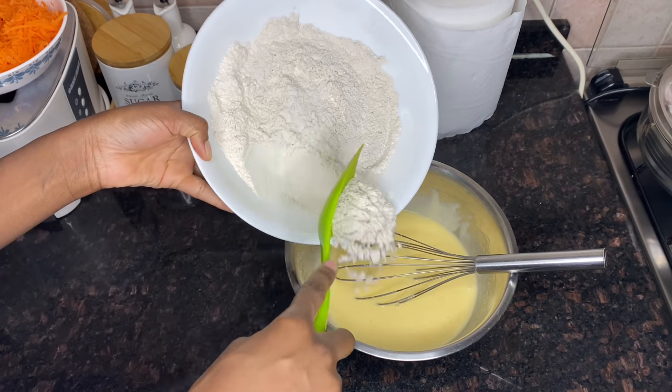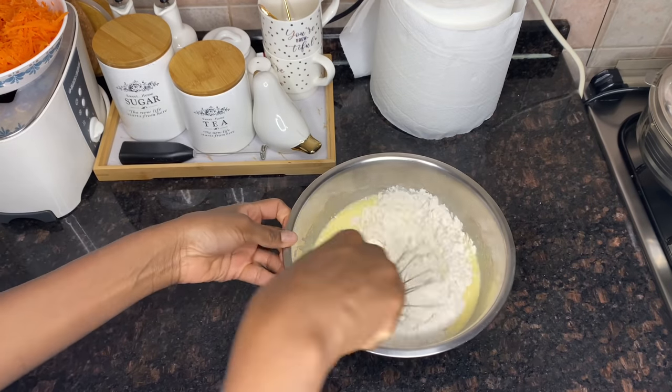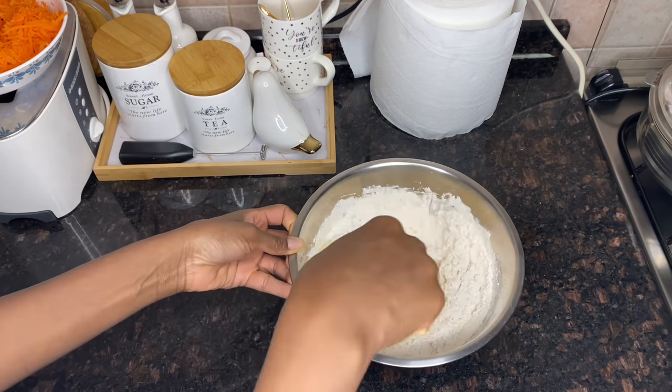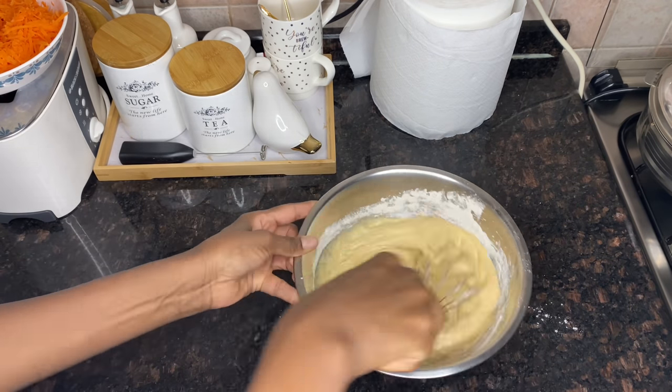It's now time to add our dry ingredients. And this as well, make sure to add it gradually. Mix it until it's all incorporated.